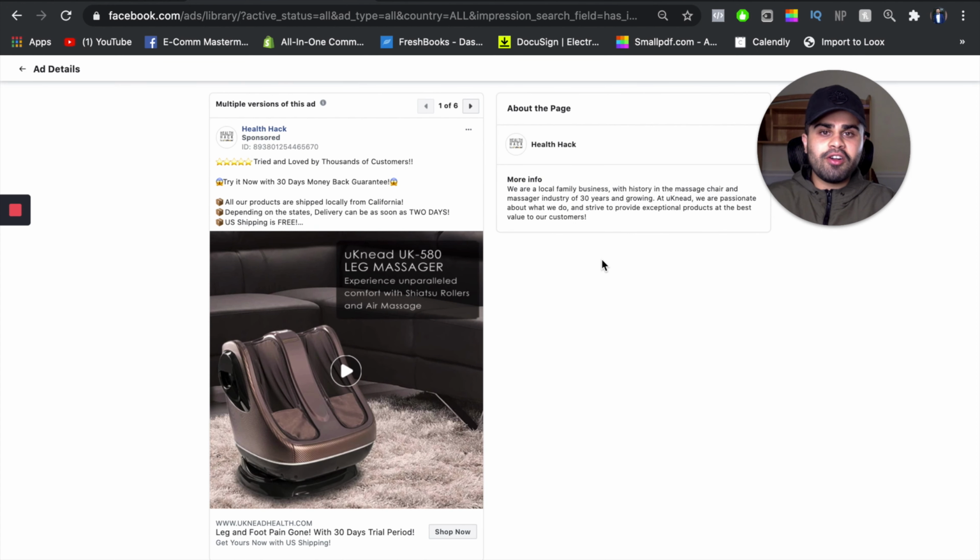If we take a look at the creative on the right side, what it says here is "all our products are shipped locally from California." So it is in the United States, which is absolutely amazing. More than likely, they are probably only selling to North America, if I had to assume. "Depending on the states, delivery can be as soon as 2 days." So yes, they are probably only shipping to the United States, not even North America. And here it says "US shipping is free," which is a great incentive. Short shipping times, money back guarantee, and a 5 out of 5 star rating. And they also have a great video ad as well.